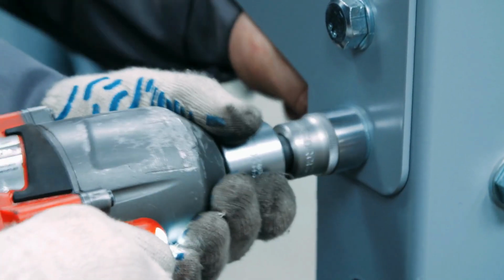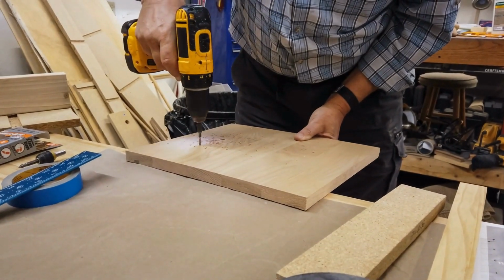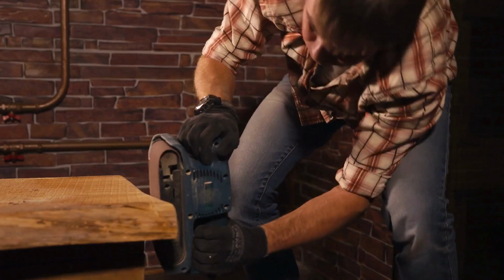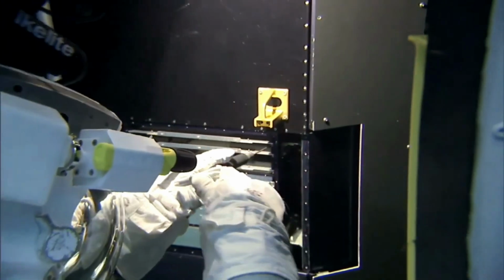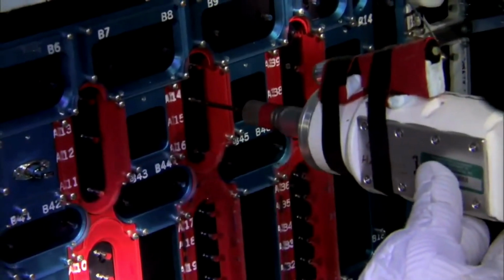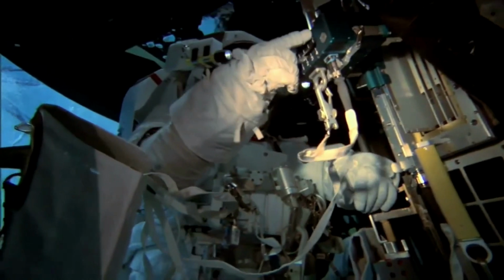Number 7. Cordless tools. Cordless tools are very convenient and handy for household, workshop, and construction purposes. They allow us to drill, screw, cut, and sand without being limited by cords or batteries. But did you know that cordless tools were invented by NASA? NASA needed a way to power tools in space without cords or batteries, so they developed a rechargeable system that used a magnetic motor and a nitrogen gas generator. This system was used by astronauts to collect rock samples from the moon and repair satellites in orbit.